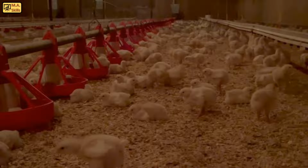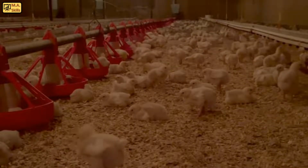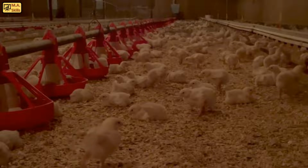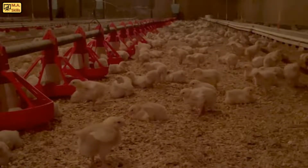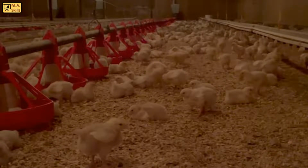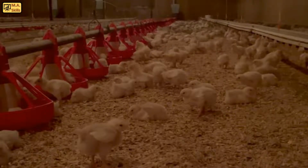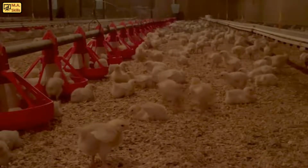It's very comfortable in here. Temperature is 30.1, so we're already coming down on the curve to allow for the fact that the birds are now starting to generate their own heat, so we can start reducing the temperature. It will really start to drop again around day 14 as the birds start to fill up the barn.